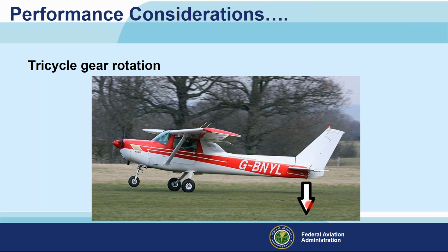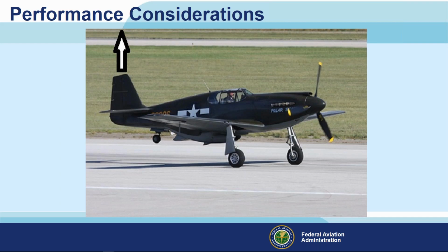If you have to increase the tail down force significantly in order to get that nose wheel off the ground, and also you have this larger nose wheel that has a tendency to kind of wheelbarrow down into the ground, it can create a bit more drag and lead to a longer takeoff roll than an equivalent tailwheel version of the aircraft. That's a factor, but not the only factor to it. So you might end up with higher takeoff speeds, a little bit longer takeoff roll in a tricycle gear than you may in a tailwheel aircraft.